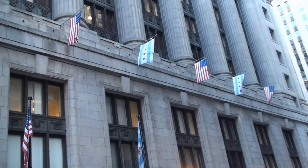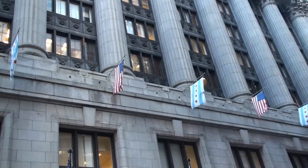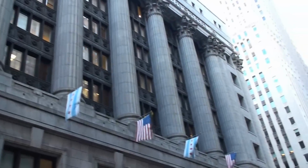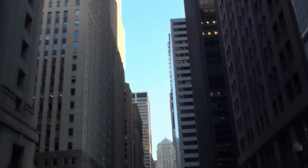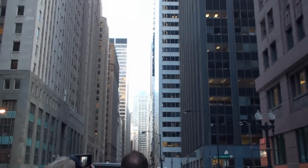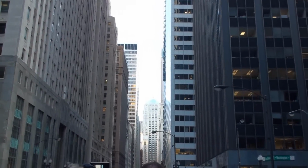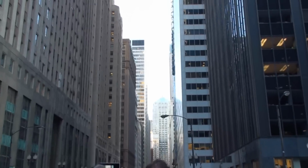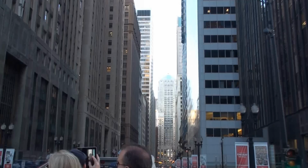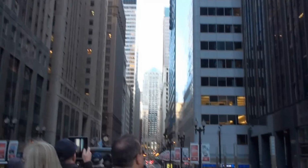And straight ahead, you see that tall building. That's the Chicago Board of Trade. And on top of it is a statue of a faceless woman. Her name is Ceres. She's the Roman goddess of agriculture and grain, but mostly they're trading futures inside of this building.